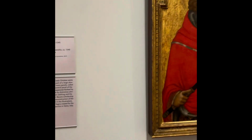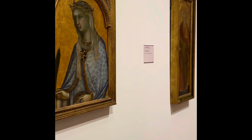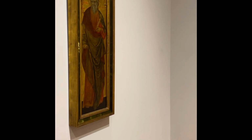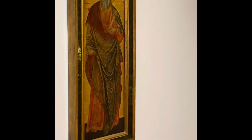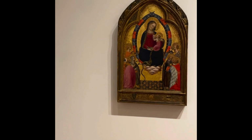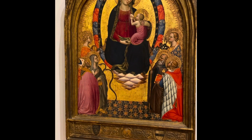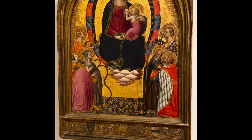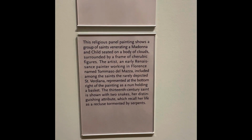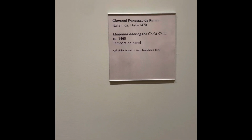In this room, you're going to have a lot of Christian photographs. That marble statue is Rebecca from the Old Testament. Madonna with child and 6 saints. Depicts the snakes at the bottom. This was made in 1420 as Madonna adorning the Christ child.